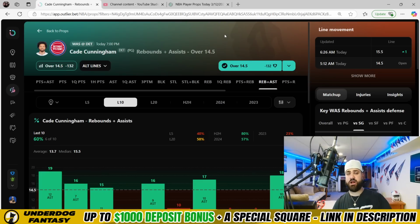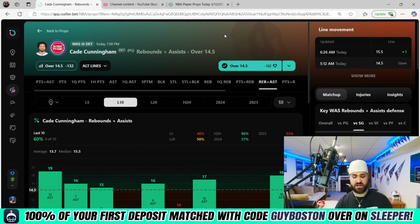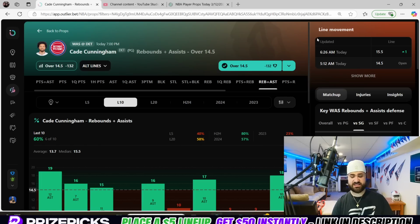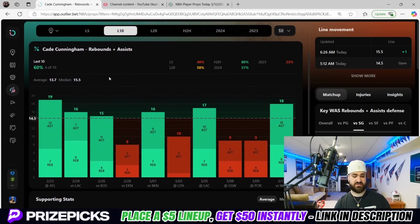For our second player prop, again, sticking with the same game and actually sticking with the same team here, we're going Cade Cunningham of the Pistons over 14.5 rebounds plus assists, which we're getting for minus 132 odds over on FanDuel. Now, this one, the data is not as impressive, but still very, very solid. You do see 6 of his last 10 games he's cashed the over, averaging 13.7 rebounds plus assists per game.